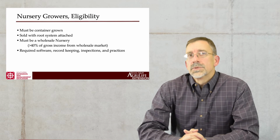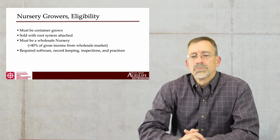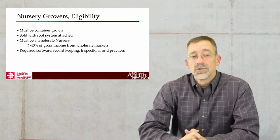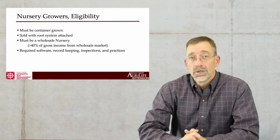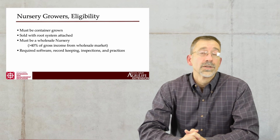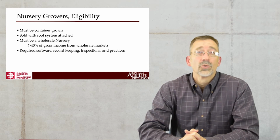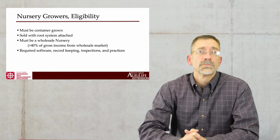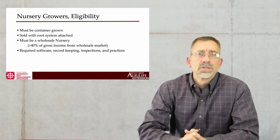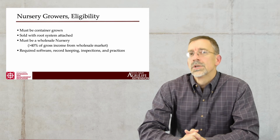The other thing that's specific to nursery crop insurance is there are very specific requirements in terms of software that you have to use to manage and track your inventory. There's record-keeping requirements, mandatory inspections, and specific practices that you have to use. Some of this looks quite cumbersome, in fact. So I don't think this is really going to be an option for anybody that's not already established as a nursery. I think most likely it will be those folks that are growing hemp plants to sell to farmers for transplant.